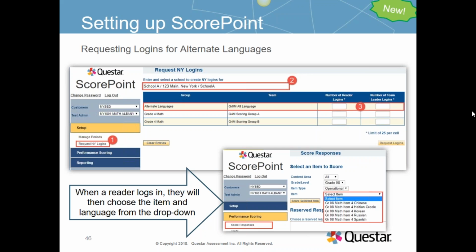I mean, we did note at the beginning of the webinar that ScorePoint is simple. It's pretty easy, and it's a great transition from PBT.